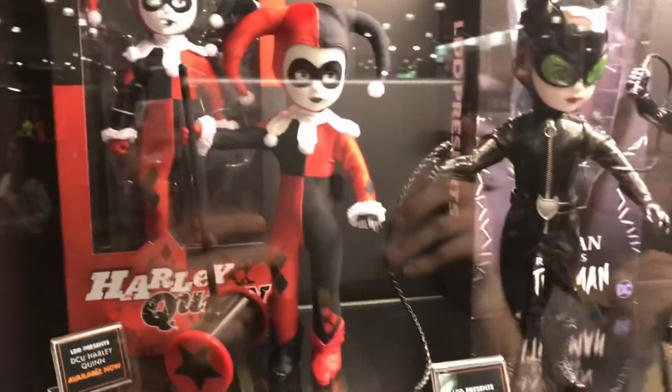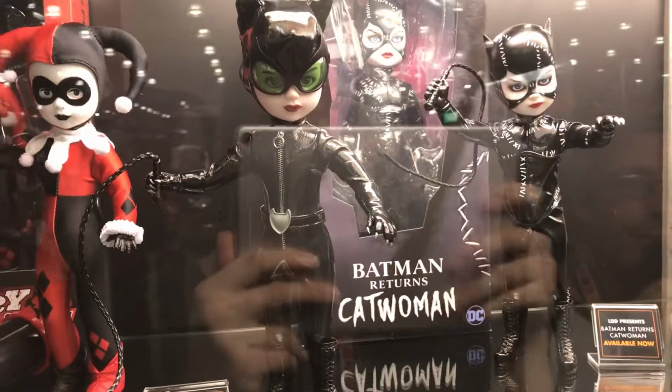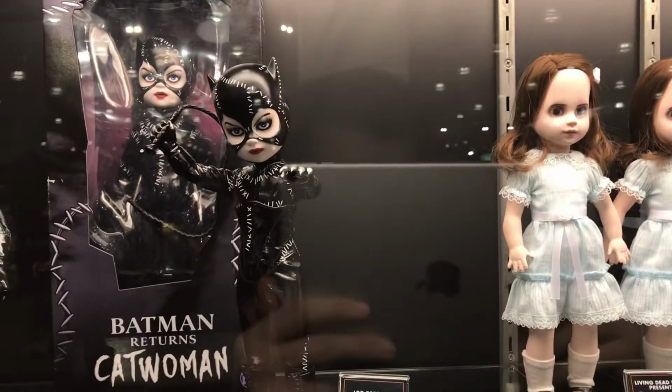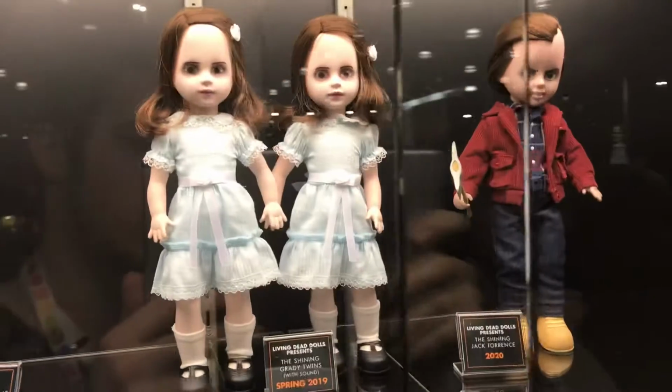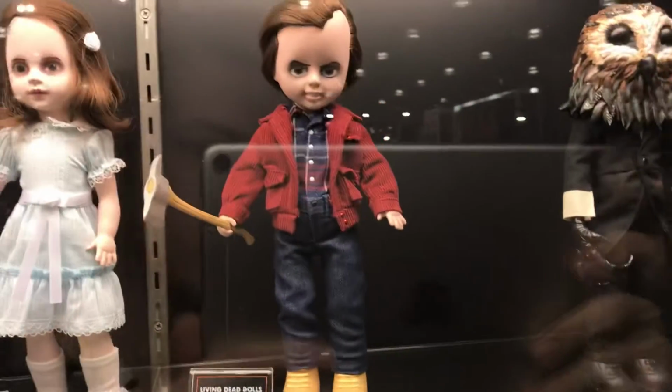So we're going to head over here now. We're going to head to the world of Living Dead Dolls. So we've got Harley, and then we've got comic book Catwoman, and then we've got Michelle Pfeiffer, Batman Returns Catwoman. Then we've got the two Grady twins from The Shining that come as a box set. Jack Torrance from The Shining.